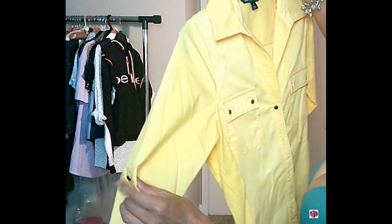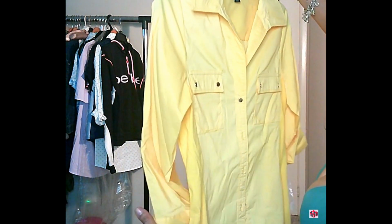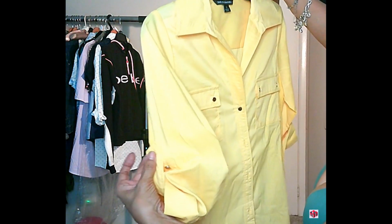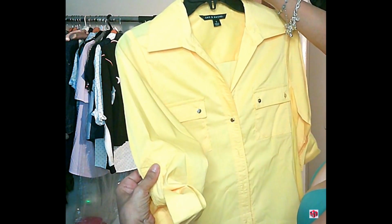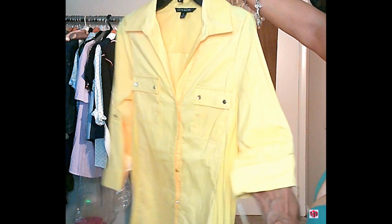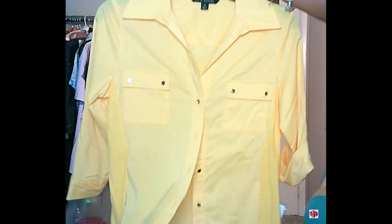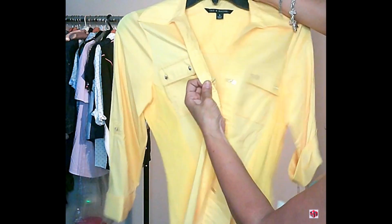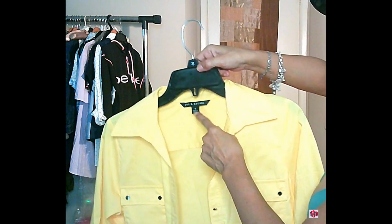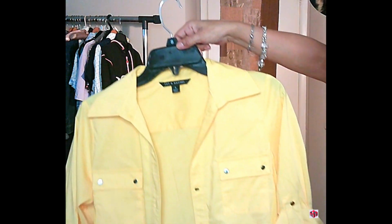And as you can see, it does have that one button so that when you roll up the sleeves, it does have the little attachment that will go up on your sleeve like that. Like this, basically, like the other sleeve is doing. And it is a button. What else can I say? It's got a really nice shape to it. This, as you can see, is in a size small.